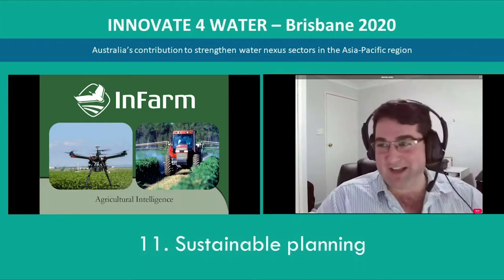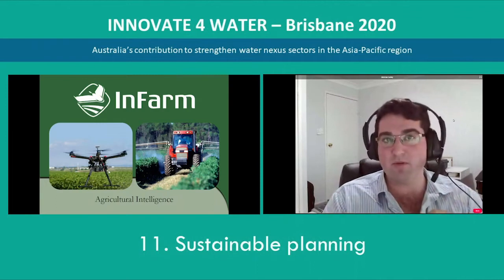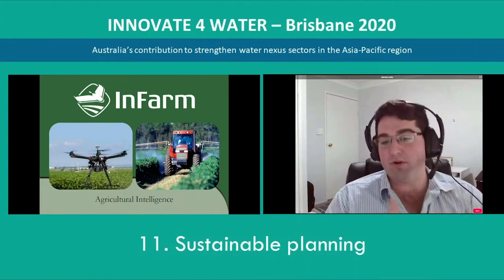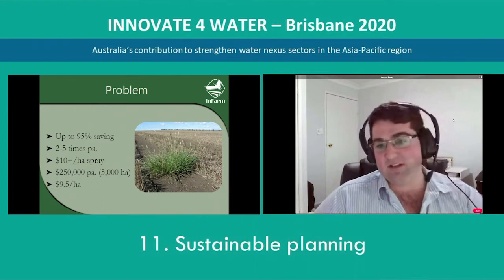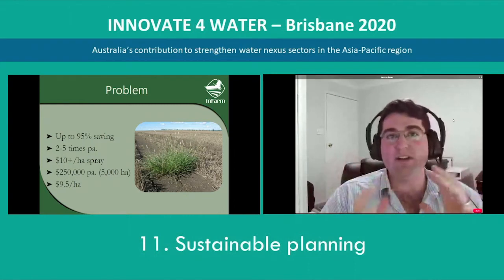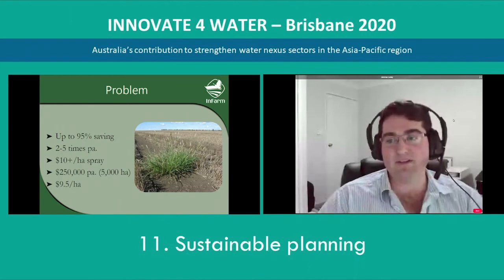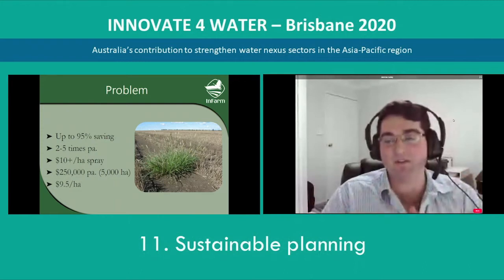So InFarm is an agricultural intelligence company. We focus on solving some of farmers' biggest problems and looking at ways to make farming sustainable and profitable for farmers. So what we've developed is a drone to tractor platform that identifies weeds. It uses our artificial intelligence backend to really drive some impacts. Now, one of the problems that we're best known for is this drone to tractor fallow weed solution. So a fallow weed is a plant that grows in between the harvest and the sowing of the next crop.